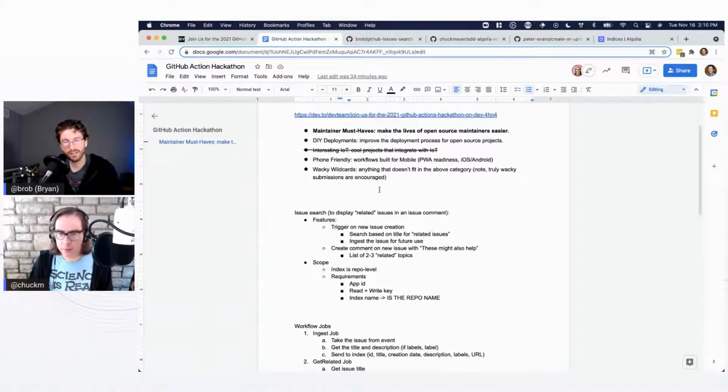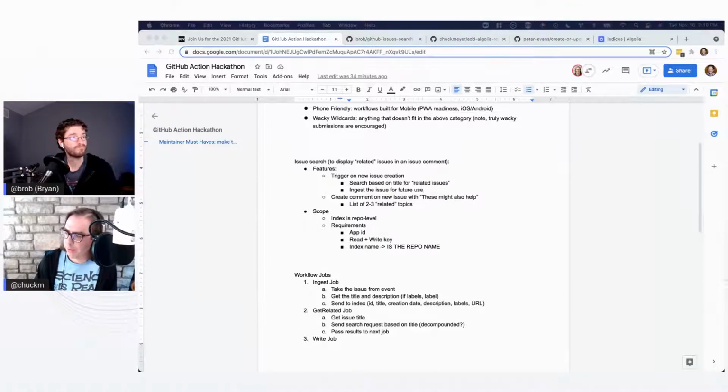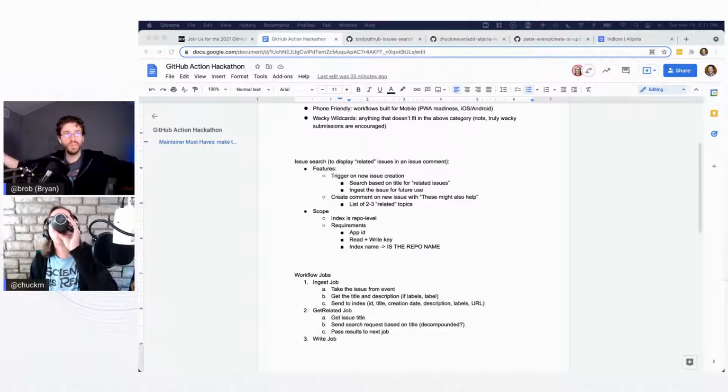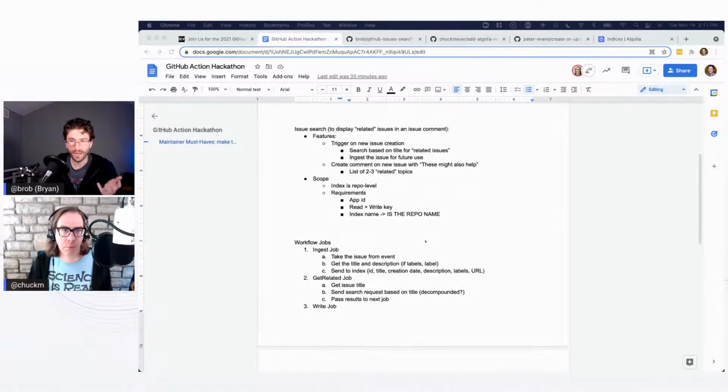People in chat, as we're going along, if you've seen good versions of this pattern on different sites, we're certainly looking for ideas. If there are pieces of this that you're already aware of, or that maybe you wrote yourself, let us know as we go. We're definitely not going to hand code everything here. We're going to take advantage of one other pre-made action from the ecosystem, and Chuck has put together a small GitHub Action for doing some ingest work. But I suppose first we should walk through what we think the scope is for this and what we need to get done.